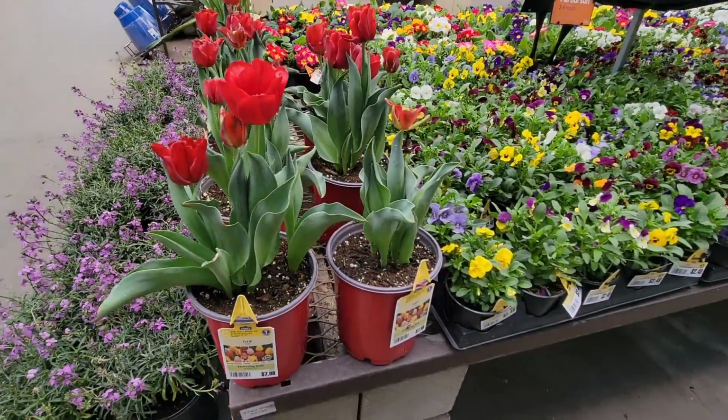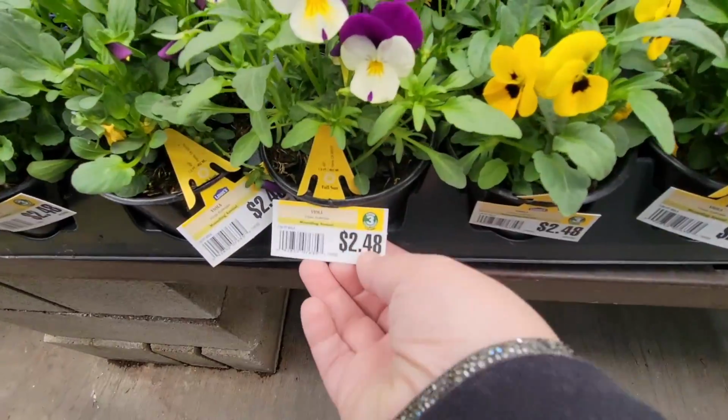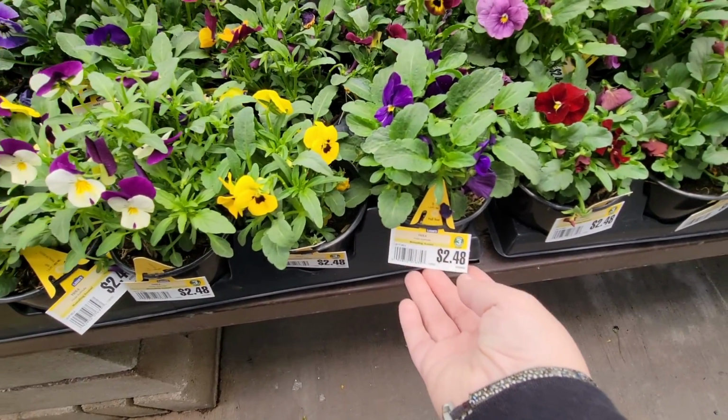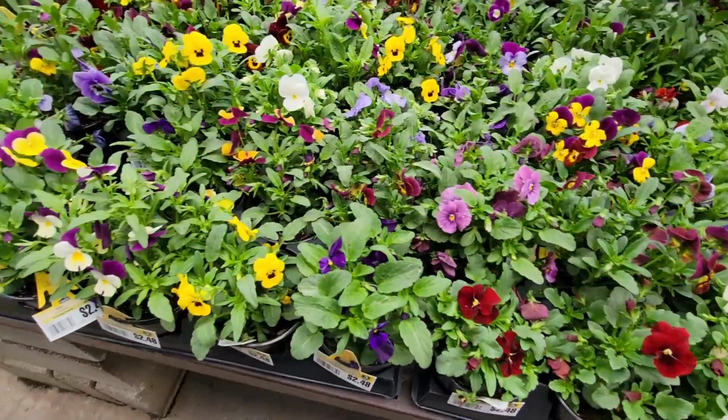I mean, look at those tulips. You know exactly how much they are. You have the pansies right next to it, and the pansies are $2.48. You don't have to guess. I do not like having to guess the prices. And there's so many to choose from.